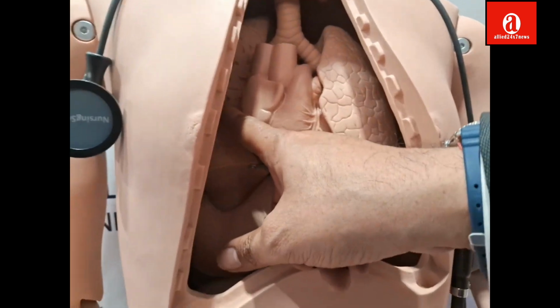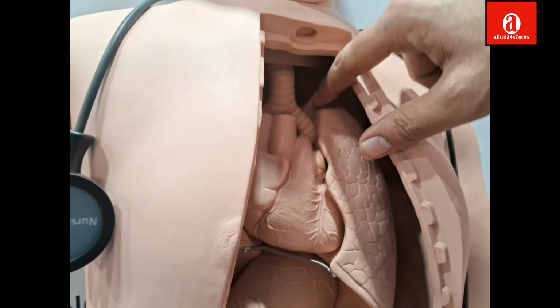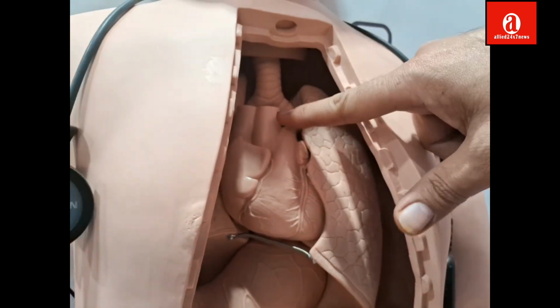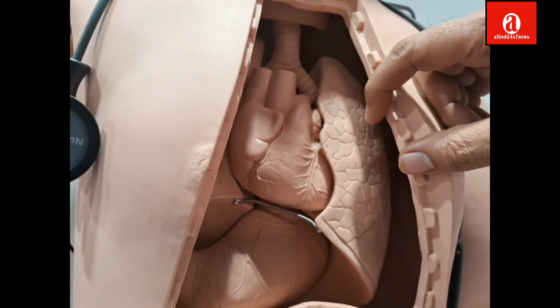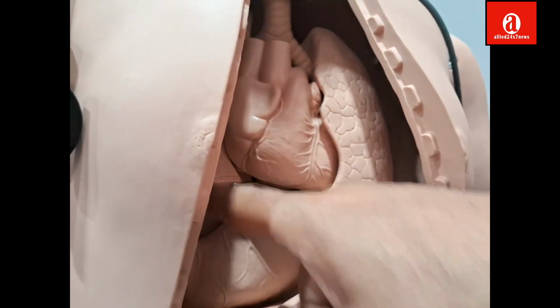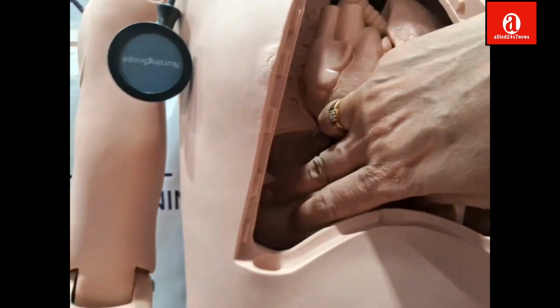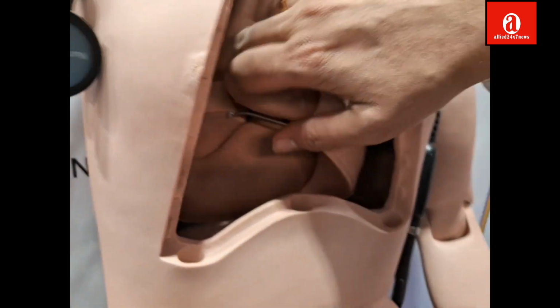This is a cut section. Can you start from the top? This is the windpipe, the trachea, left and right, and then this is the heart and the large vessels. That's the lung beside the heart. That's the stomach. And that's the lungs.